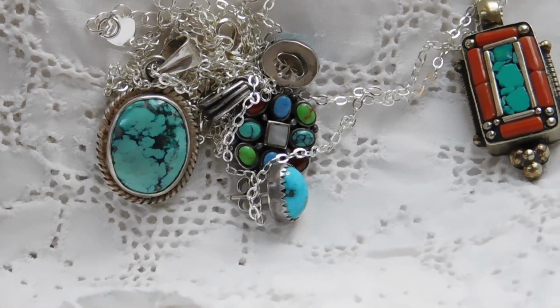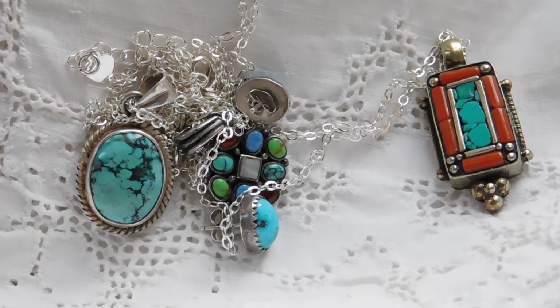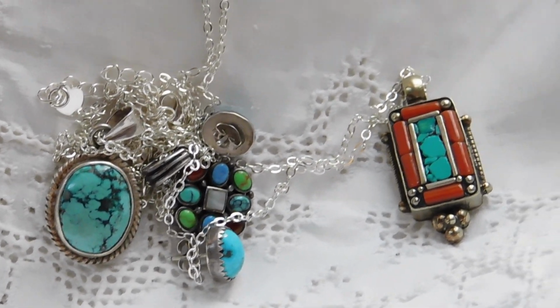And I do have a few more sold items that I haven't gotten out yet, but I will show you those later. These are just the ones that got listed yesterday.